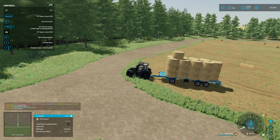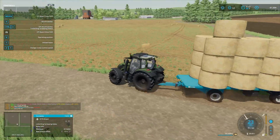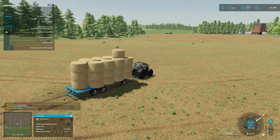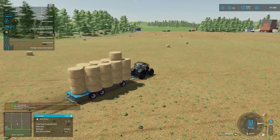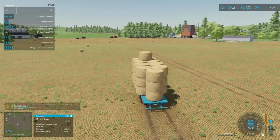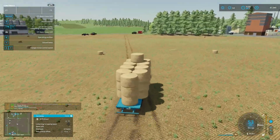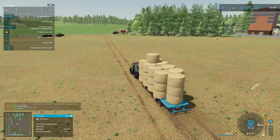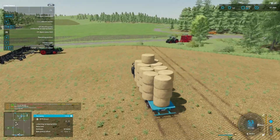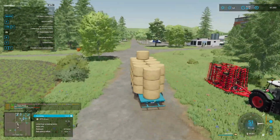Okay, so we got quite a bit here. I'm gonna dump a whole bunch into the TMR factory, and I'll put the rest in the bale shed. I'm not quite sure. We're gonna need some in a couple of other little places. The production. I think we need some for the mineral feed production. But this is going right into the TMR.